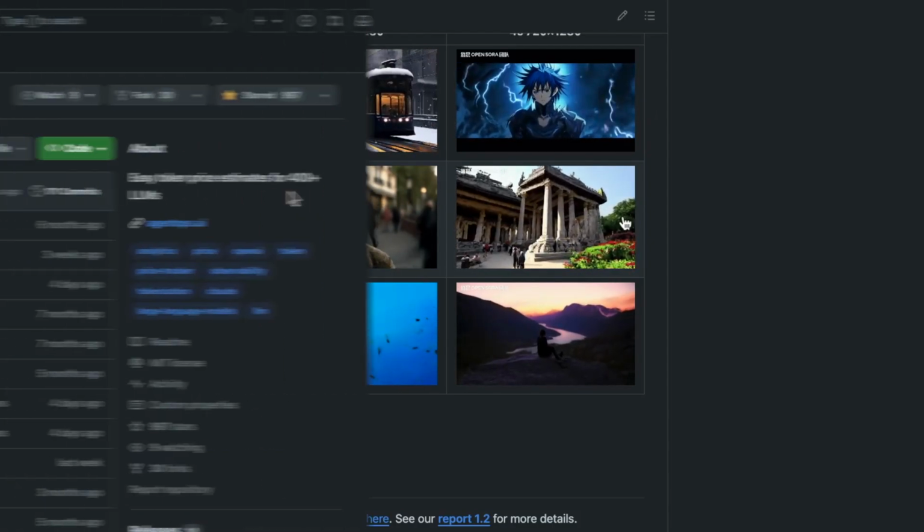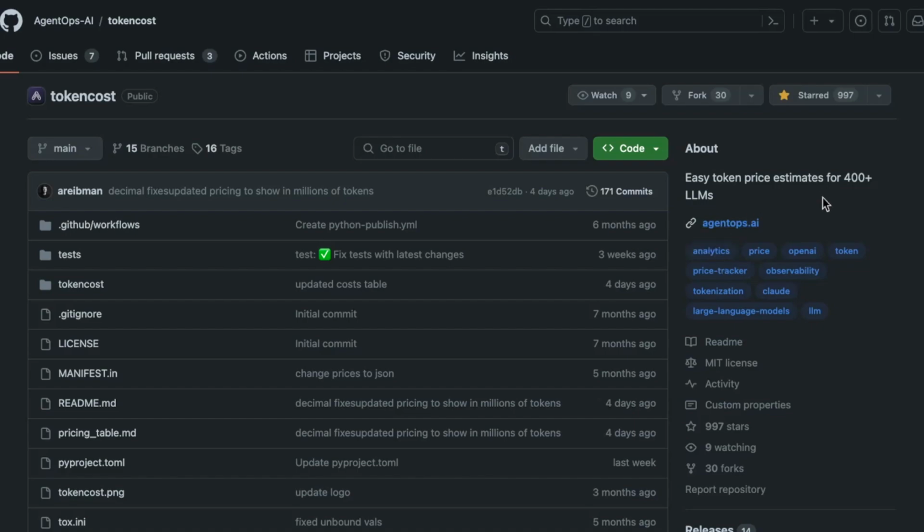This is a neat little tool for estimating prices for up to 400 plus LLMs.